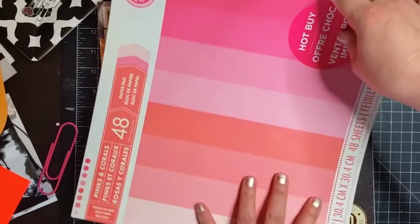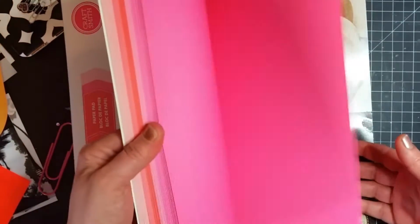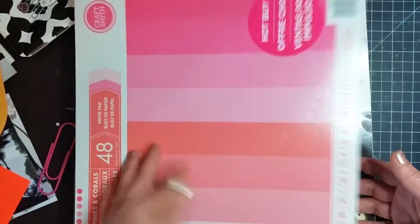This was a hot buy. What are those? $5.99 or something like that. And it's just the pinks and corals. So, nothing big.